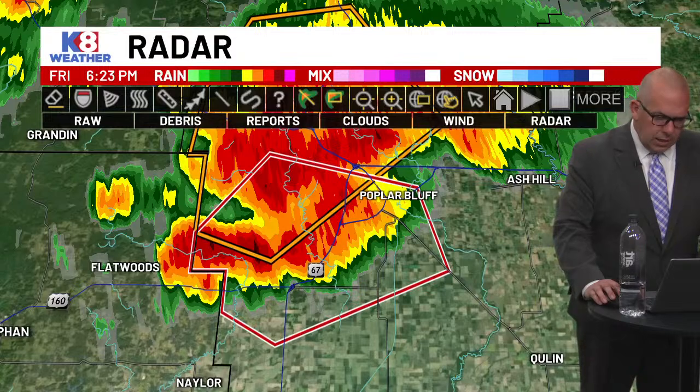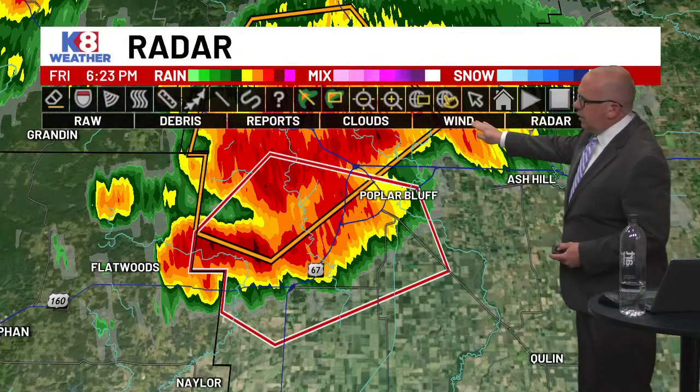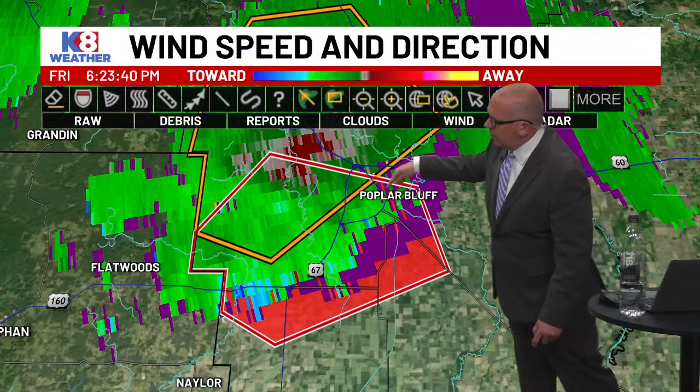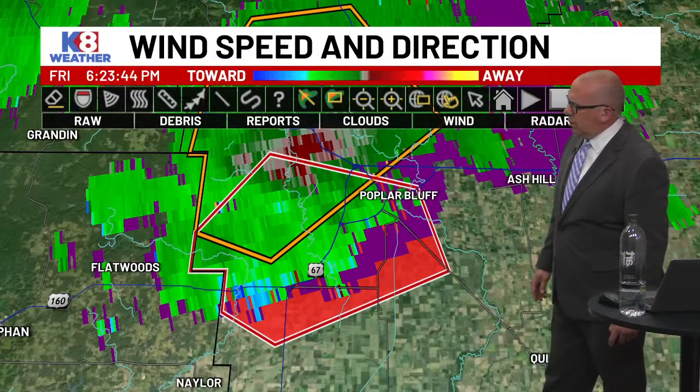Yeah. I'm looking at some of the cameras through here, and honestly, I do see a little bit of a lowering that just kind of passed through Poplar Bluff. I'm not sure if I'd exactly call it a funnel, but I was kind of looking back through here also, so we'll have to see. We'll continue to watch that.